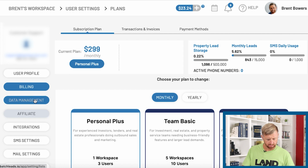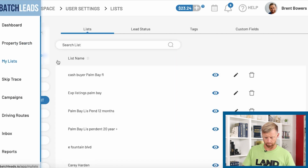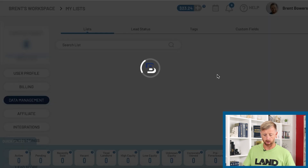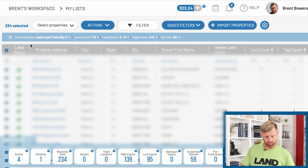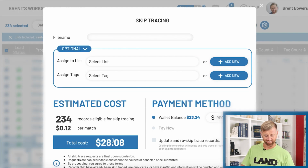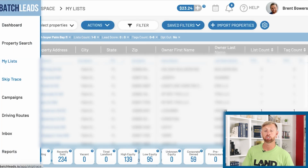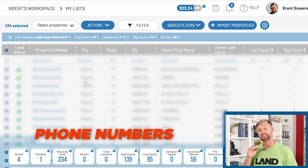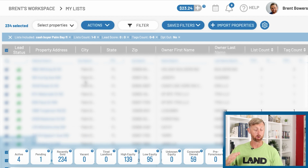My workspace, data management. Another way you can find this usually is my list as well. Oh, it's there, it's ready. All right, so let's view the list. Again, I'm going to click the link to select all of them, actions, skip trace it. All right, way cheaper, 28 bucks and 8 cents. I almost have that much money in my wallet. You can upload money in this wallet and skip trace it. But what it's going to do is just show you a list of phone numbers and emails, all these things, to be able to start calling cash buyers right now that are buying wholesale deals.